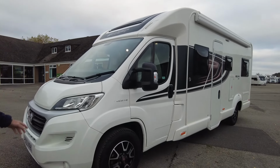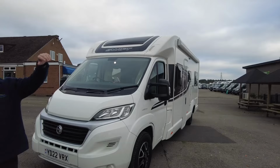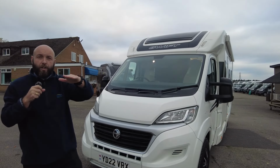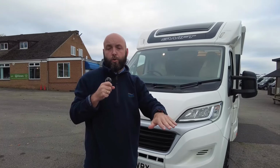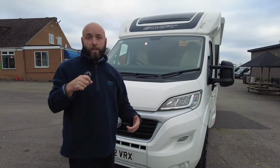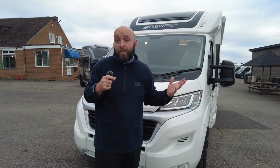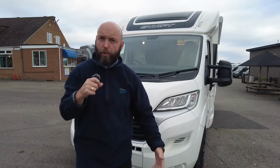So, 6 berth, 5 belts, so really good combination. You've got a drop down bed over the front dinette, which turns into another double, and then you've got a ginormous U-shaped lounge at the rear, which again is extremely spacious. A, you can use it as that, or B, you could also use it as a made-up bed and use the front lounge as well, so whatever your preference.